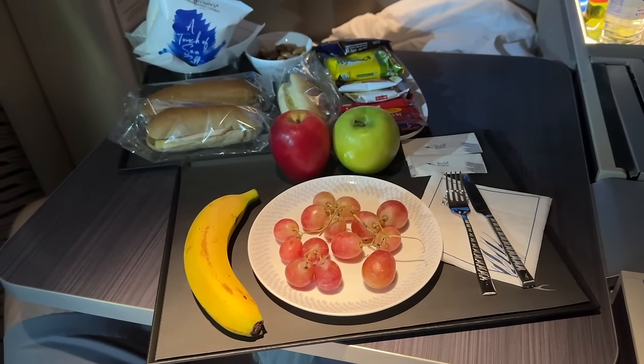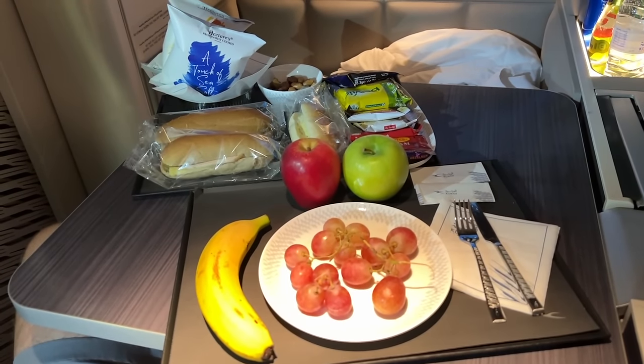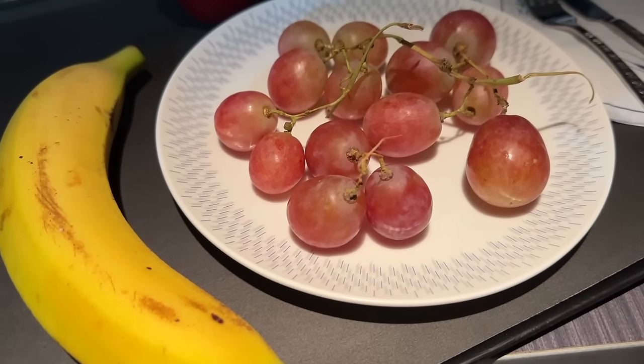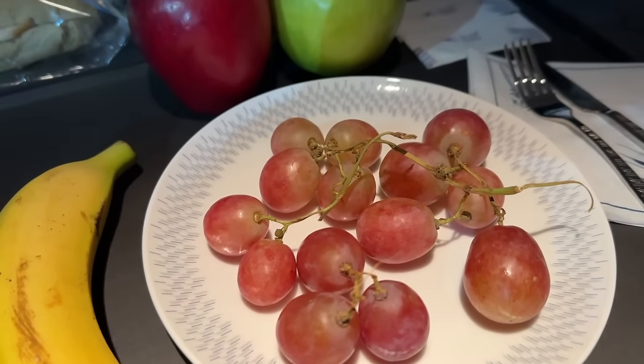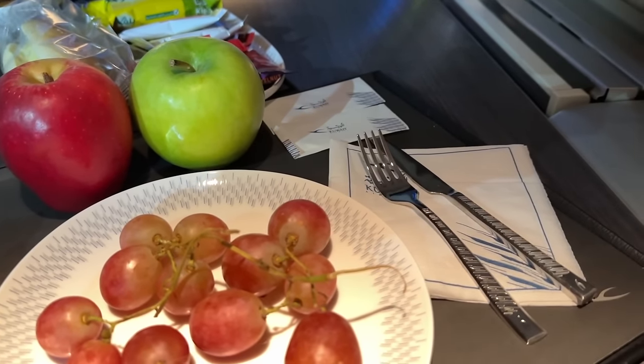It came with two full trays of food, one with fresh fruits, the other one with sandwiches and little snacks as well. I love me some good fruit, and the grapes and the apples here were amazing. Ended up actually eating everything that came on this platter.